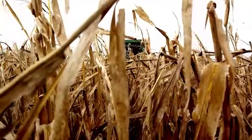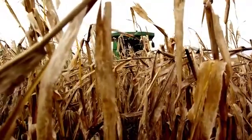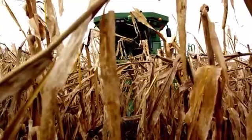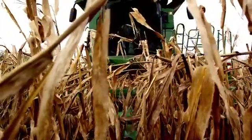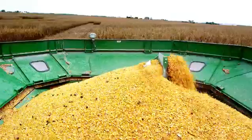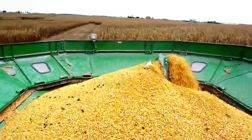I need numbers. You can imagine my excitement when over 15 years ago I installed my first yield monitor. For the first time I had numbers, real data, to go along with my observations. It was exciting to see, and today we store those numbers, create yield maps that show us how we did field by field, pass by pass. This information has become a central piece of evidence in many of the decisions we make on the farm.